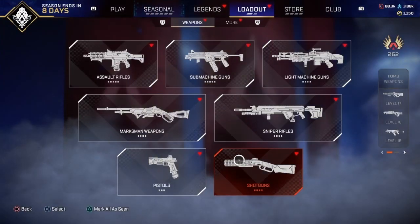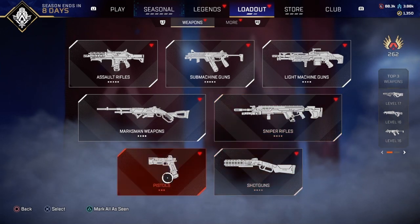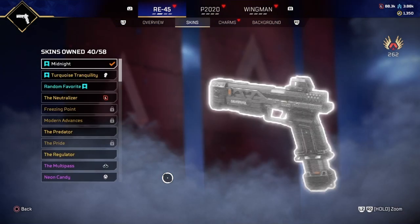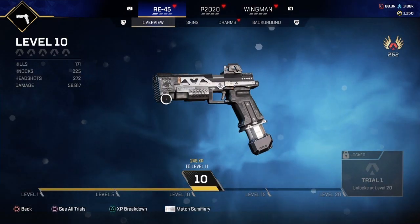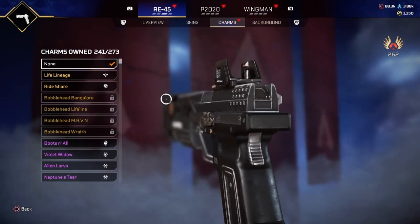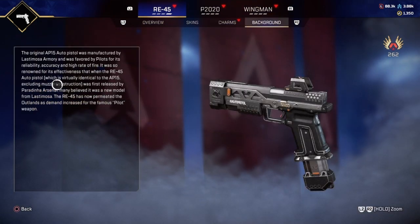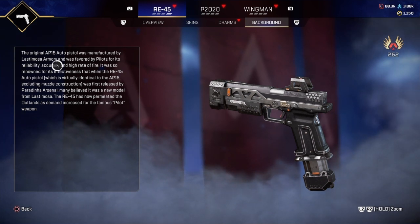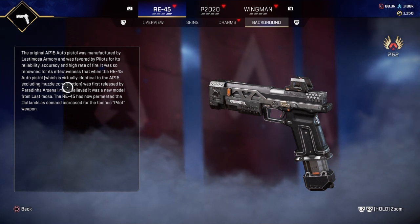And now, for the last class of weapons. Oh, not the last class, second to last: pistols. The RE-45 auto pistol, made by Paradyne Armory again, or Paradyne Arsenal. Can't really pronounce that. I can't really tell. The original AP-15 auto pistol was manufactured by Lastimosa Armories and was favoured by pilots for its reliability, accuracy and high rate of fire.